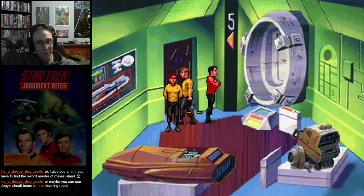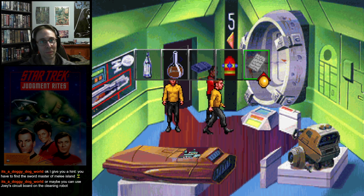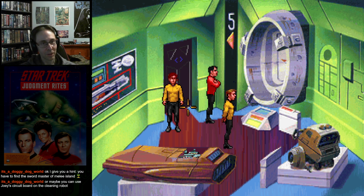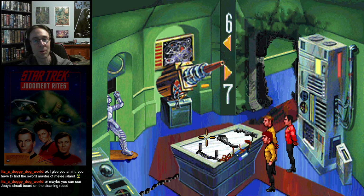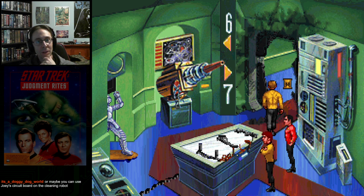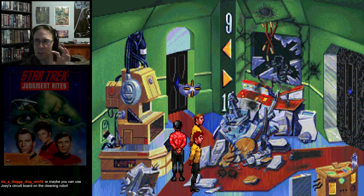Joey's circuit board and the cleaning bot. No, I think you're talking about stuff I've already done. Okay, I think this is all done. We took these clamps, we took stuff from the robot, we took stuff from this, we built a gun, we destroyed this thing. We took back the batteries. We used one of the batteries on this robot. It just barely had enough energy.